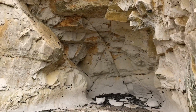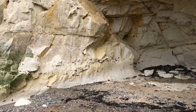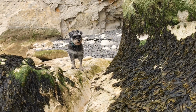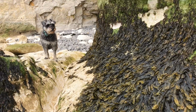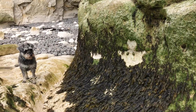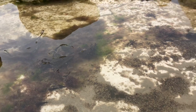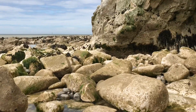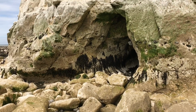The sea has formed these caves, really spectacular. And you can see here where we have seaweed clinging to the base of these cliffs, and you can see how high the water actually comes. Little bits of seaweed right up here. We've got some rock pools here. And then here we've got an amazing little cave that the sea has shaped.